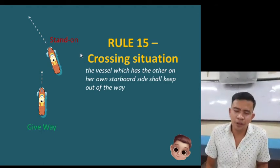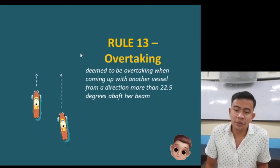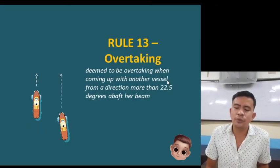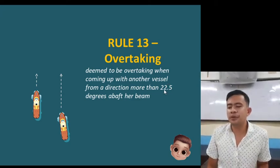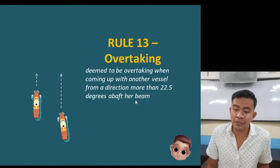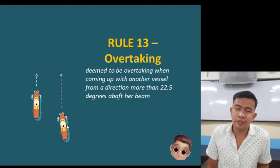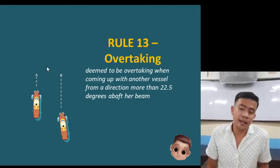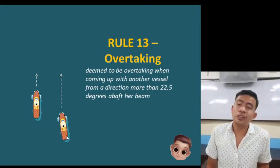No? Sorry, tayong pa-jump-jump ng rules. No? Pero going back to our Rule 13, the Rule 13 is overtaking situation. Deemed to be overtaking when coming up with another vessel at a direction of more than 22.5 degrees abaft her beam. Now take note, ito yung beam natin, and then 22.5, she's coming up, and then overtaking, mag-overtake ka. No? This one is Rule 13.